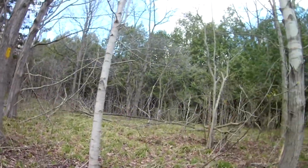Guys, I am one happy camper. My plan was to keep walking for about another half hour to an hour maybe, find a good place to set up camp. But I just came across this beautiful cedar grove.